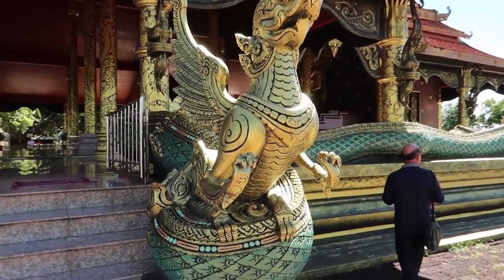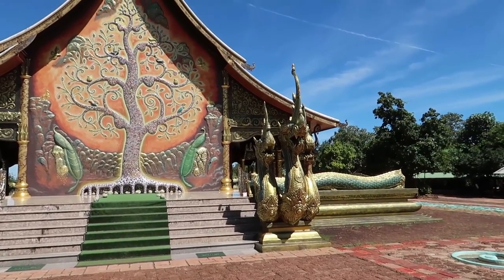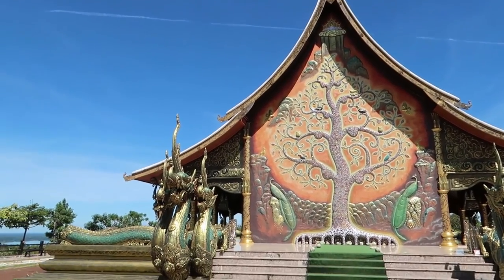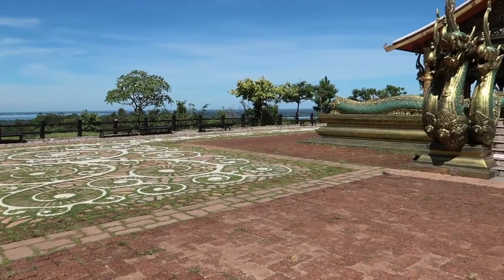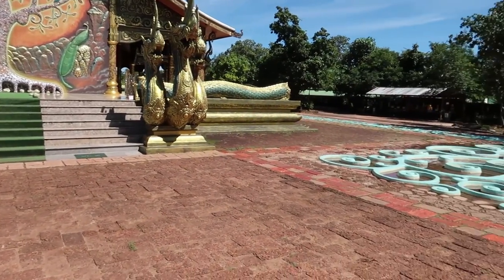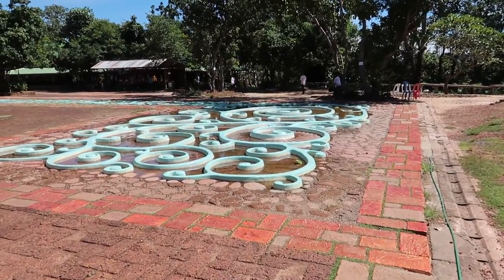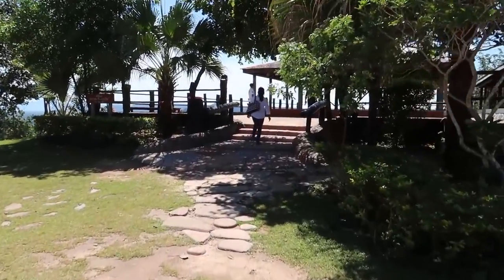Okay, we're going to walk to the back of it. Here's the back of the temple. At night, this all glows in the dark. I can't even get this all in one shot, but yeah, all this stuff on the ground, it all glows also. Very beautiful at nighttime. There's a nice viewpoint over here.